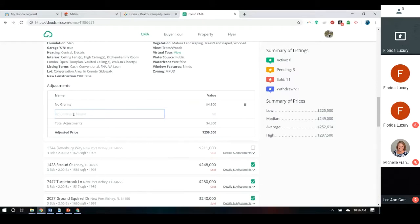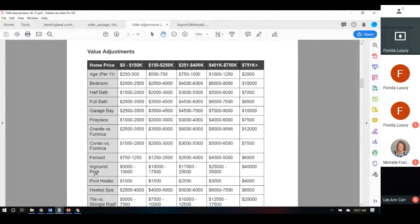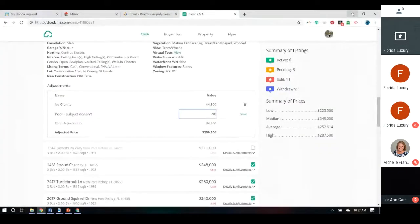Let's say, for example, this one had a pool. Subject doesn't. I would do negative here. The pool is an in-ground pool, 10,000 to 17,500, depending on the type of pool. So if you've got a concrete pool or something that's really well done with a waterfall and, you know, all those things, I'm going to give it a higher value. In this case, we'll just do 10,000, just so I can show you guys. I want negative 10,000 and save it.